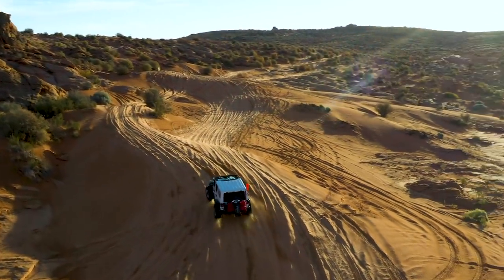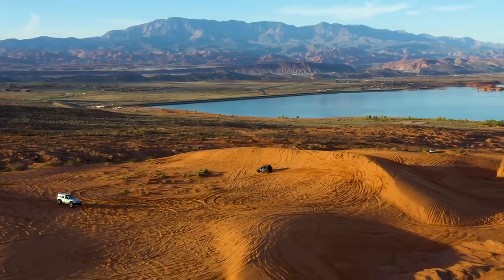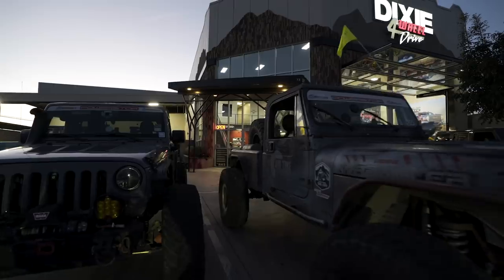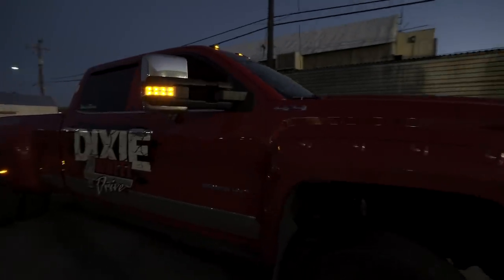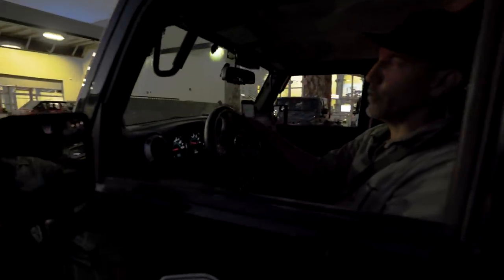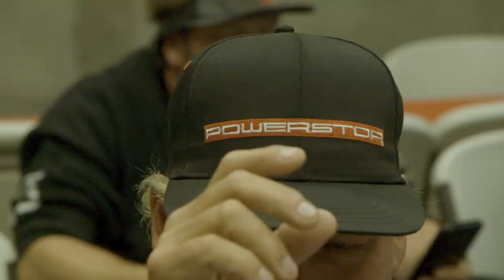As the sun set over our day on the mile, the group started to creep its way out of Sand Hollow. The Red Rocks had claimed two of our Jeeps today, so we headed back to Dixie 4x4 to see if they could work some magic on our broken junk. I'm broken, he's broken, we're broken. And ended up having an impromptu party night with some pretty special new friends.